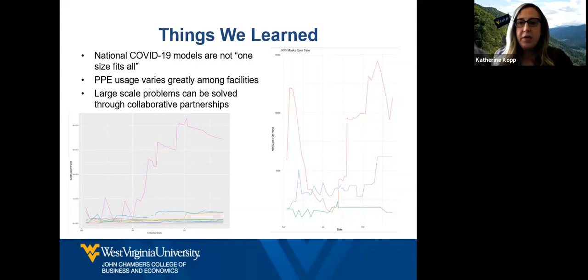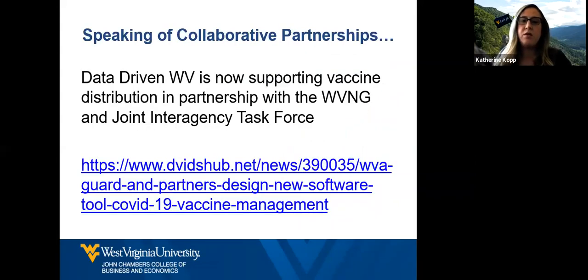So yeah, we've just got a couple minutes since the previous session ran over, but real quick here, speaking of collaborative partnerships, we've actually continued our work. The governor's been using the West Virginia National Guard to also help with vaccine distribution through the Joint Interagency Task Force that he assembled. And Brad and I, with Data Driven, over the past 2 months, we kind of switched gears a bit from the PPE predictions and forecasts to building out an entire vaccine inventory management system for them.